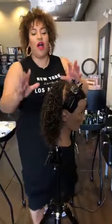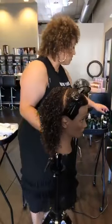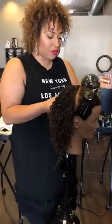I cannot overstate that enough. Okay, so I want to talk a little bit about product application before we move through. What you saw me apply was our Tea Tree Lavender Mint, the leave-in conditioner.